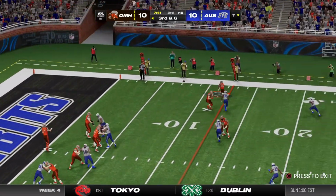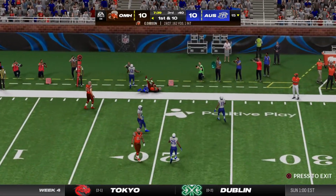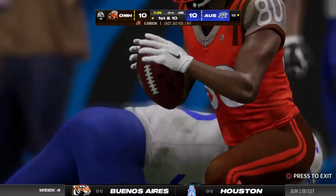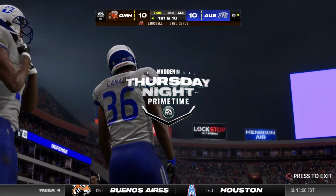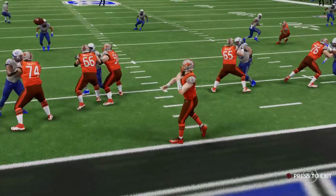On 3rd down, Gibson throwing the out route. That's Russell. And he'll go out of bounds, looks like right at the 15. The drive stays alive, a 3rd down gain of 8.